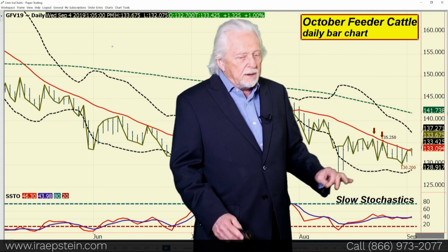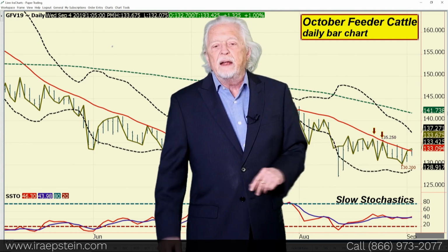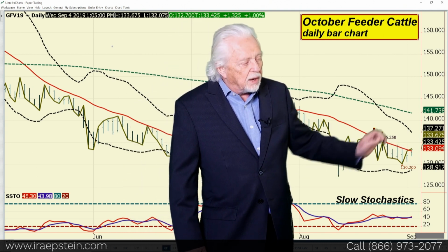Momentum, flat here, not giving us an edge one way or the other, but I think any move over that ends this phase of the bear market. Barring that, if the market, instead of taking out that high, goes through today's lows, you keep the bear market very much alive.